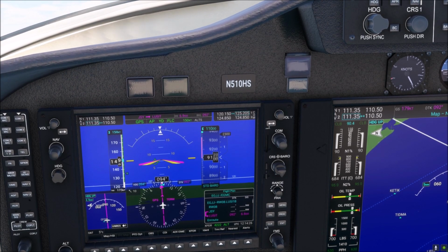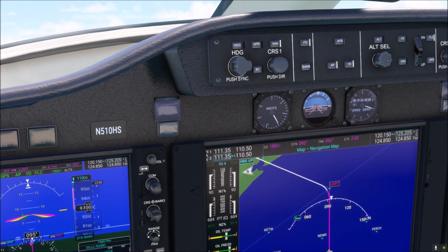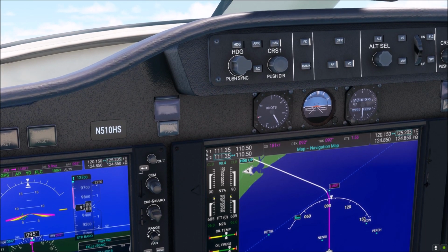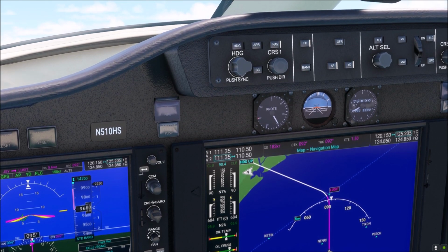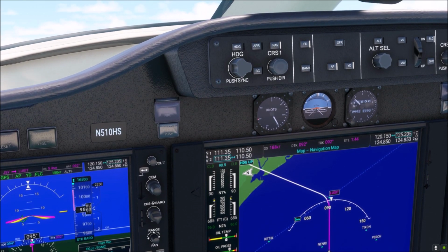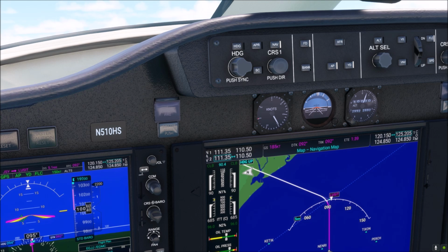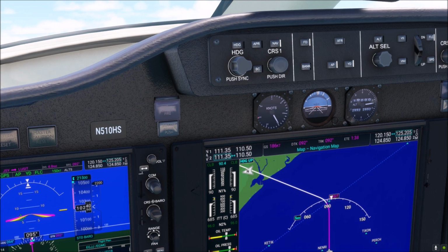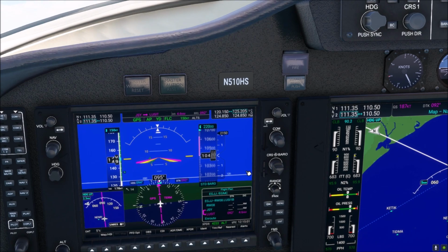Gulf Air Bravo Sierra, Brest Control, identified, climb to flight level 220. Right. Climb to flight level 220, Gulf Air Bravo Sierra.